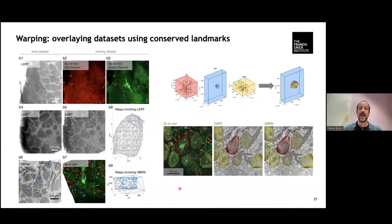And once we have that warp field defined, the first thing we can do is to warp the entire data set and overlay the different imaging modalities onto one another. In that way, we can see the same region of the brain, in this case, through different techniques and relate how the different features would change their contrast based on the eyes that we are looking through.